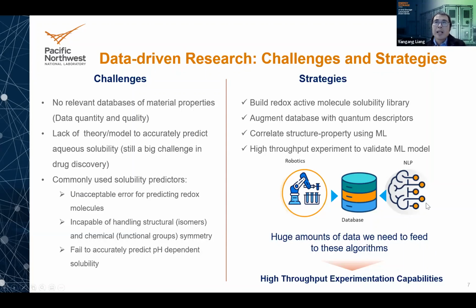As shown in this diagram, one important step in the whole process is the high-throughput experimental data collection. When we have a large amount of data, we can help build, test, and validate the prediction models. So this is also our focus in the ESMI program. We focus on the development of high-throughput experimentation capabilities and collect high-fidelity solubility data targeted at redox flow battery applications.